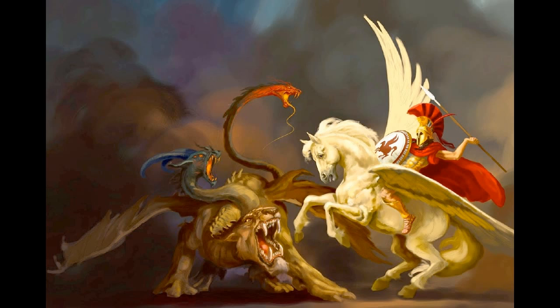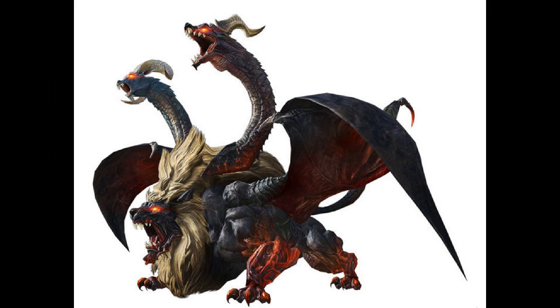Constitution of 19, dexterity only 11, but a strength of 19 as well. So they're physically extremely powerful, magically powerful, imbued with chaos force. They have a multi-attack. Typically, they like to dive out of the sky, engulfing the target in flame.